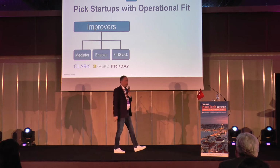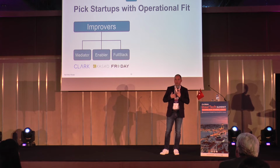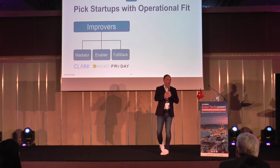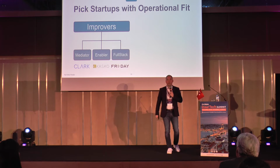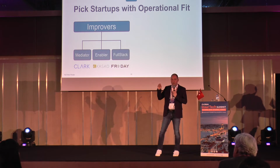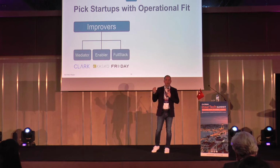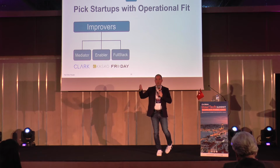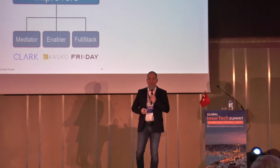The second type of improvers are enablers. Enablers, like Casco, enable us as an insurer to digitize, to get into the internet very fast, very quick, to a reasonable price. So this is an example of Casco. And the third type of improvers are full stack carriers. So a full stack carrier is a new insurance company with every activity of a big insurance company. So they offer full stack. That means they acquire the customer, they make policy, they make claim, and they make also customer management. They do everything we do, only faster and 100% digital.